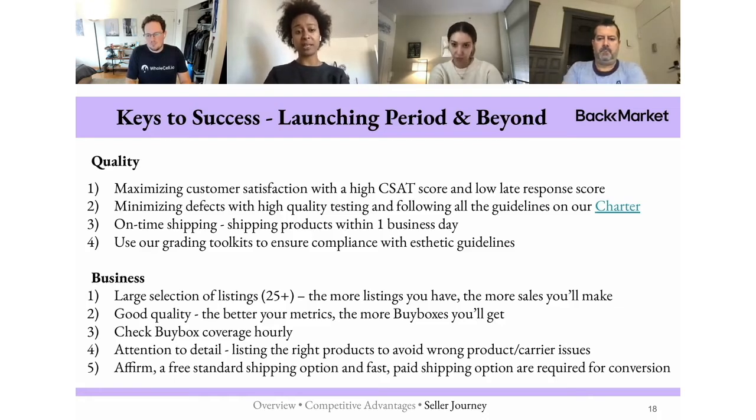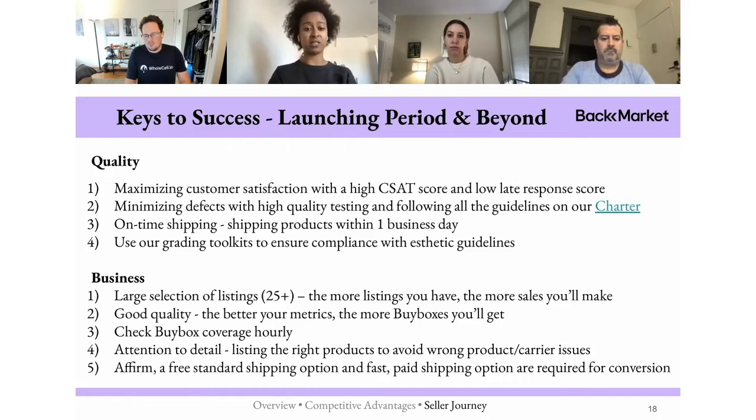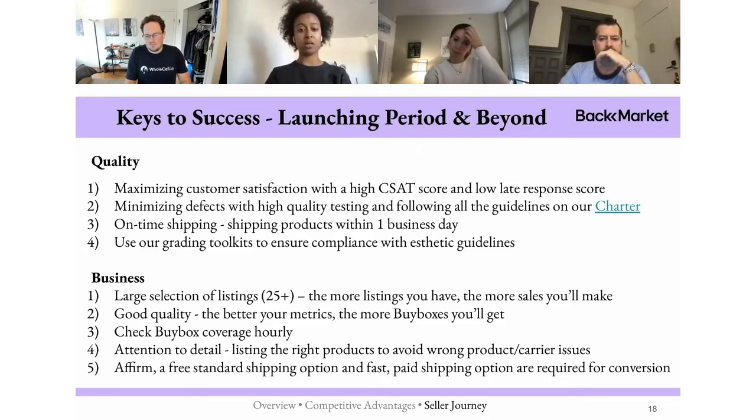On the quality side, like I mentioned, you're gonna want to make sure that you're maximizing customer satisfaction with a high customer satisfaction score and a low late response score. So this is all about how quickly you respond to customers and how helpful and relevant the responses are. Again, Back Care is our own customer service offering, and will allow you guys to wipe your hands of that headache, which is especially useful during a holiday season launch.